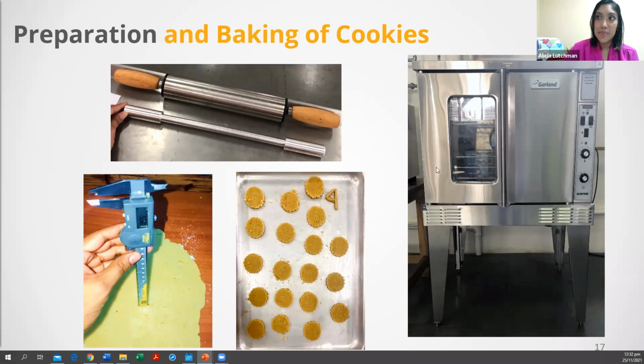So a tool was developed to prevent this issue and to create a uniform consistency, or a uniform thickness, of the dough.